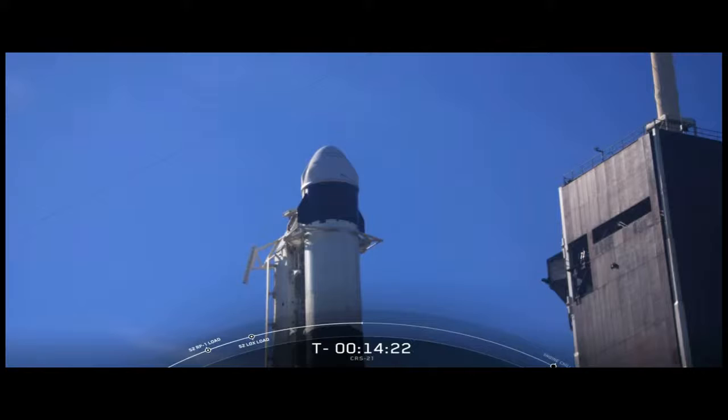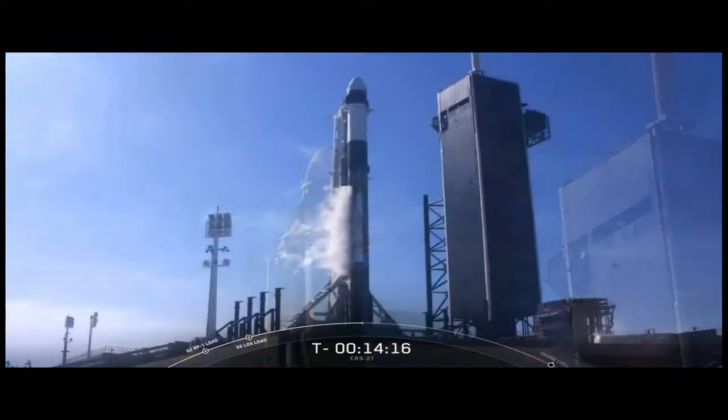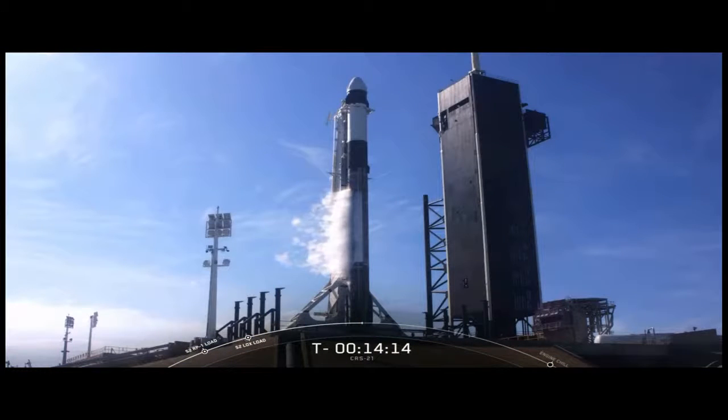It's worth highlighting that all CRS flights going forward will fly from pad 39A, and late cargo load will be done through the crew access arm. To this day, Dragon remains the only spacecraft currently flying that's capable of transporting significant amounts of cargo to and from the Earth. Once Dragon reaches its destination, it will be the first time that we have two Dragons docked at the orbiting laboratory at the same time.